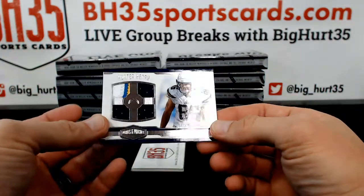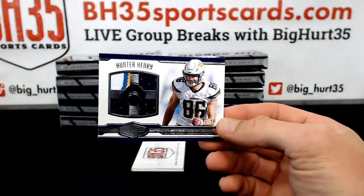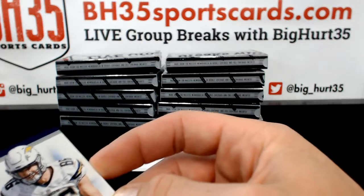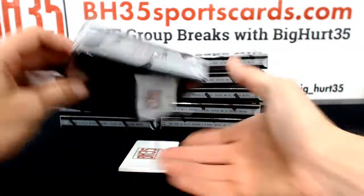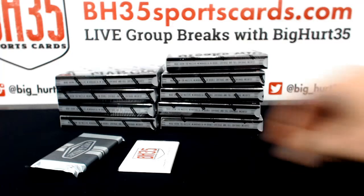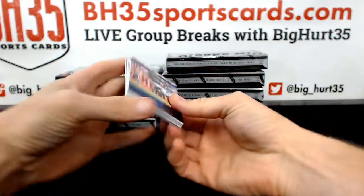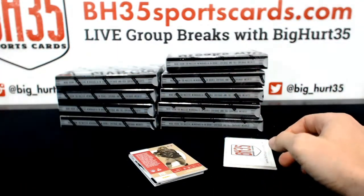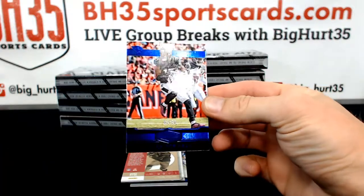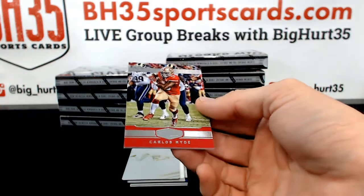And Hunter Henry, quad. 1, 2, 3 color patch, 3 pieces of jersey. 47/50 for the Chargers. Poop. Poop, truth, a dupe. /50, Allen Robinson, Jaguars. /99, Carlos Hyde.